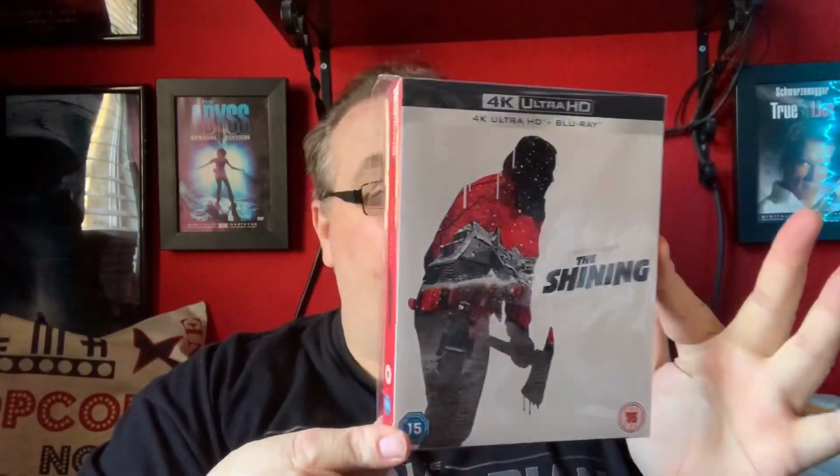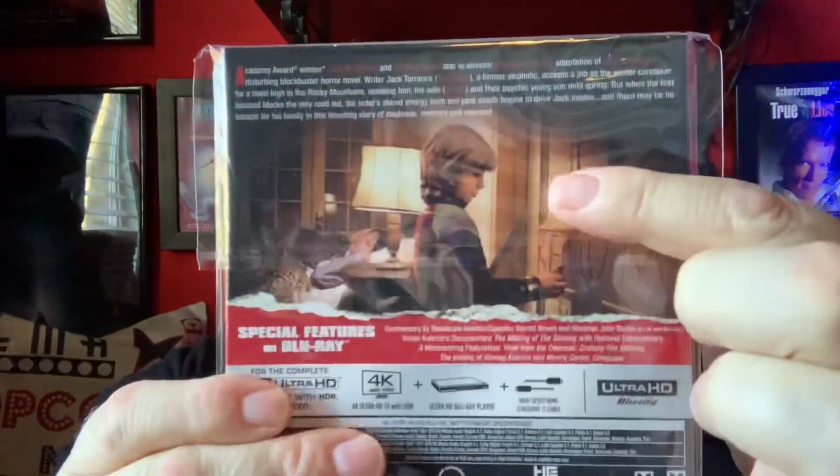Next up, we have Stanley Kubrick's The Shining, based on a story by Stephen King. And from what I understand, Stephen King didn't like this version. So apparently he made his own version. I don't think I've ever seen that version. But this is the one that everybody remembers. This is the Jack Nicholson axe in the door. And look, I think that is little Ewan McGregor.